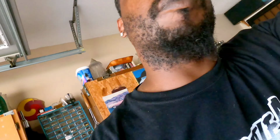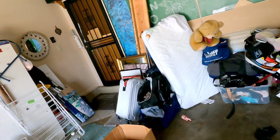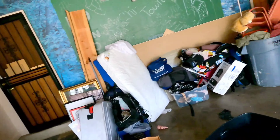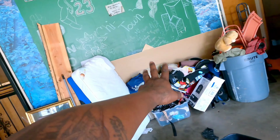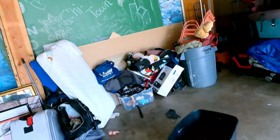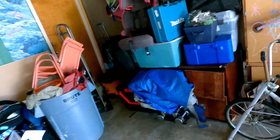How long we been here? I think we got here Monday of last week. So a little over a week, coming up on a week and a half. And that's how long it's taking me to clear this out a little bit. This is a pile started for stuff that we're going to get rid of and do like a garage sale or something. I got my workout equipment over here along with some books, and my old lady's hair stuff.